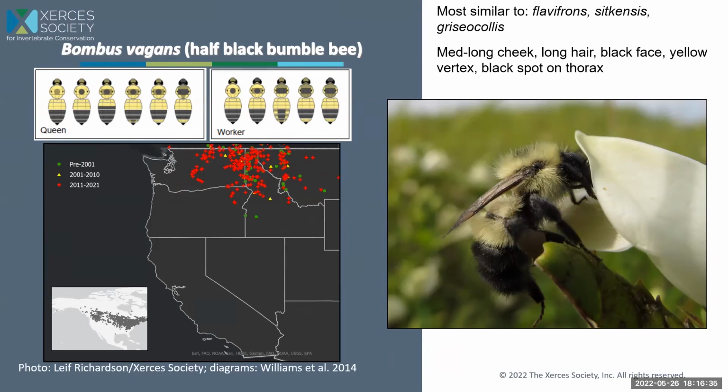It tends to have rather long hair, a little bit shaggier than some of the other species, certainly than sort of Bombus morrisoni that we've just been looking at, or than Bombus sylvicola, which could be confused with it. This species has all bright yellow hairs on its thorax. Similar to Bombus nevadensis, it's going to have a black spot, or usually have a black spot here in the middle. Usually mostly black face and vertex, although some yellow can creep in there.